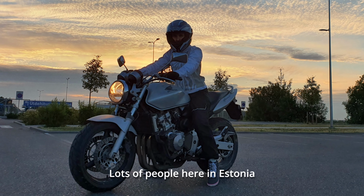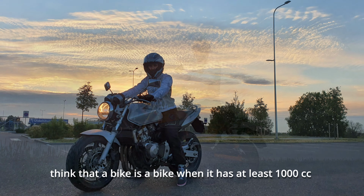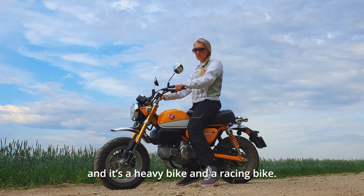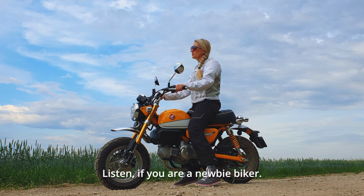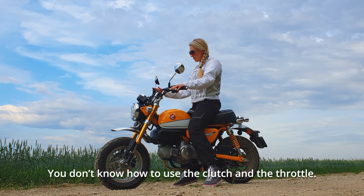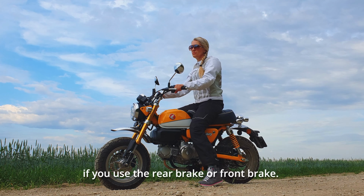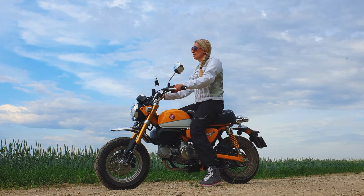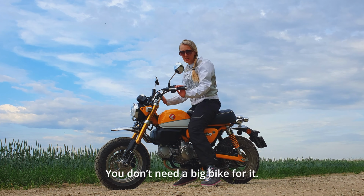Lots of people here in Estonia think that a bike is a bike when it has at least 1000cc, and it's a heavy bike and it's a racing bike, and then you are a real biker, then you know how to ride. Come on, listen, if you're a newbie biker, you don't know how to lean, you don't know how to use the clutch and the throttle, and you don't know how to brake, and you don't know how your bike reacts, and if you use the rear brake or the front brake, and you don't even know how to balance the bike. Come on, you don't need a big bike for it.